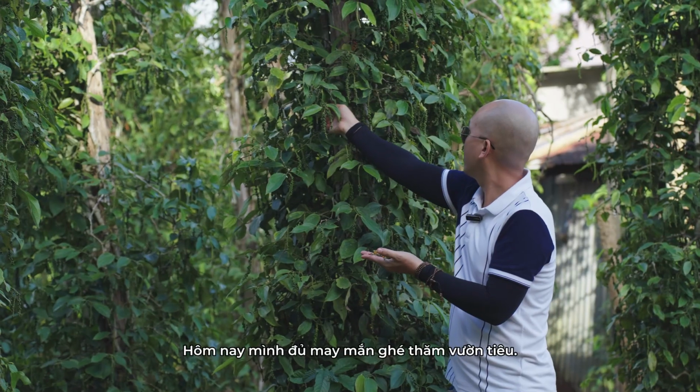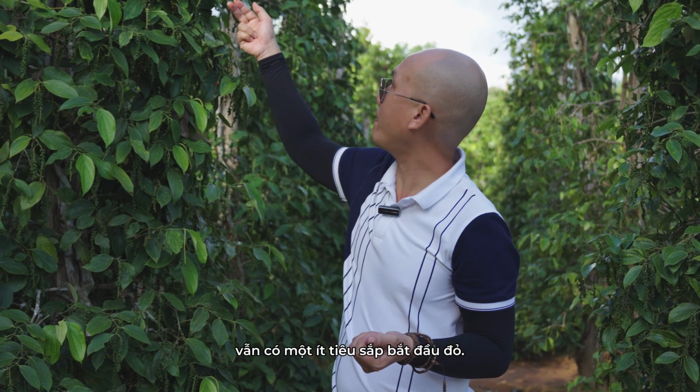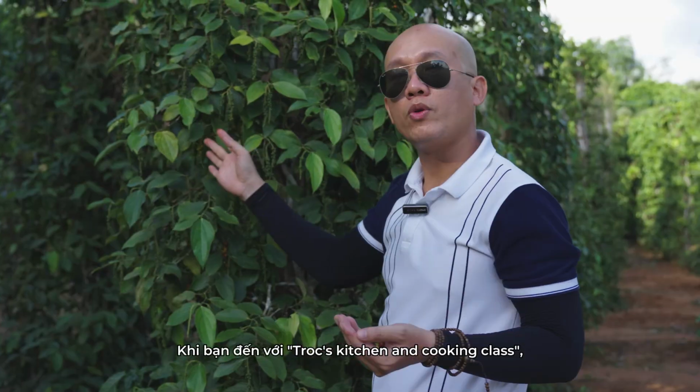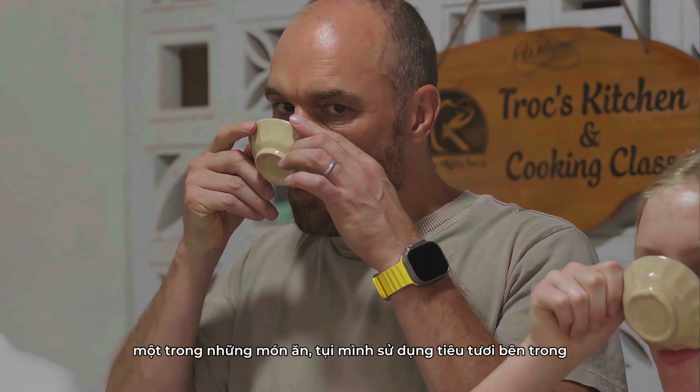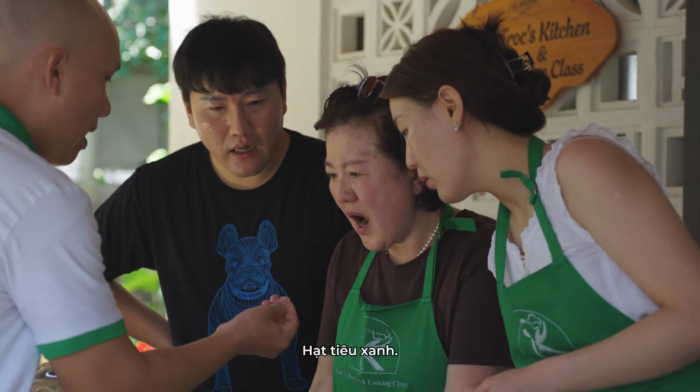Today I'm lucky enough to visit the pepper farm. Even in the early season, they still have some pepper already starting to turn red. When you come to Troc kitchen and cooking class, one of our dishes uses fresh pepper, so you can know the flavor of fresh pepper, green peppercorn.